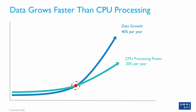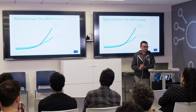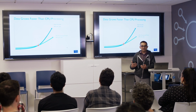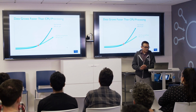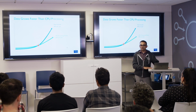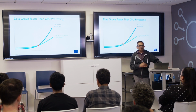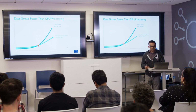Since most of you are dealing with data pipelines, you're not strangers to the growth of data and the widening gap between the computational power that you need to analyze this data and the data growth. With CPU-based systems, which are predominant in most data centers, that gap is just widening, and it's going to get worse over the years.